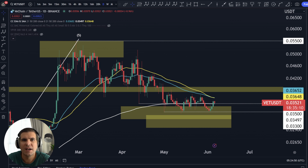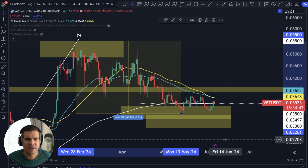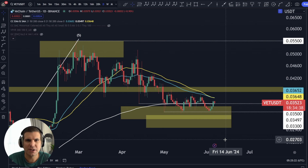So Vechain paired up with USDT. We're on the one-day Binance chart, and we've seen a fair amount of slippage to the downside for Vechain's VET token since they made their announcement. We have seen the market move down 40%. Now, that is actually incredibly good because we've seen many altcoins go down 60% during the same time period. So Vechain's VET token has actually held up incredibly well in light of the rest of the crypto market.